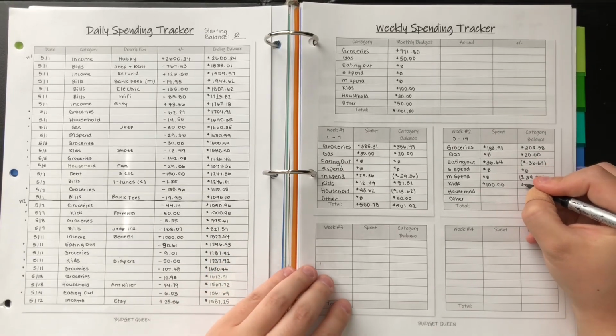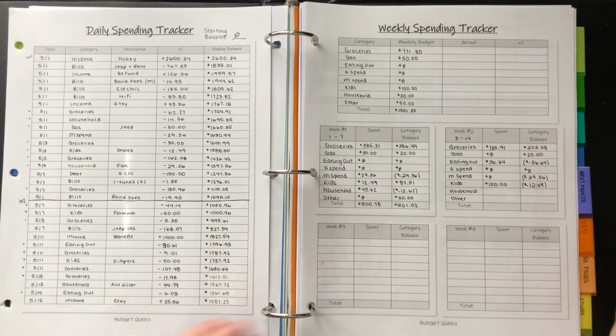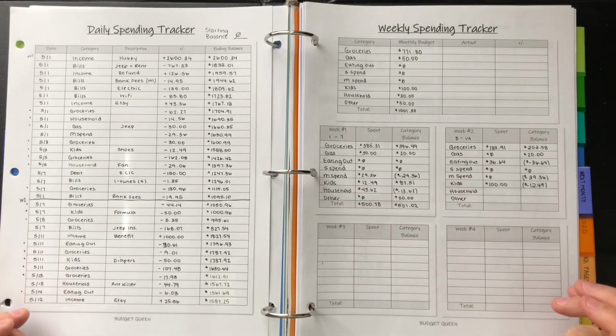So what we have left is actually negative $12.49. And that's all right. My kids need diapers and formula, so that doesn't matter to the budget. We just have to make sure we're spending less elsewhere.